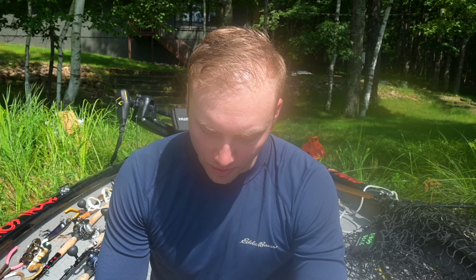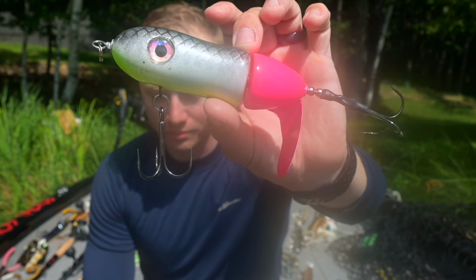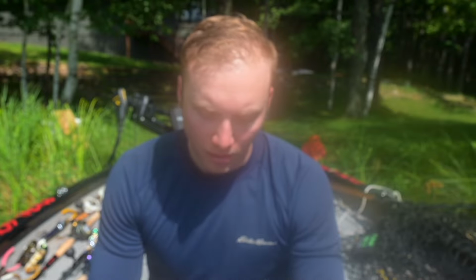And then he caught another muskie, and another, and another, all in a very, very short window of time. I caught one muskie in that time as well. It was one of the craziest windows that I've ever seen in my entire life. But you guys will see that eventually. And that was all on the Little Sister. I love these things. They're just such a clutch little topwater bait.